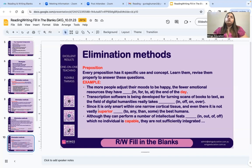Since it is only smart within one narrow cortical tissue, and even it is not vastly superior dash the best human. So when you say superior, you always say "superior to", okay, not "superior from". So I'll say "superior to". So that's your preposition. So you need to keep note of your prepositions as well when you're answering these questions, because sometimes they only ask you for the preposition, okay?